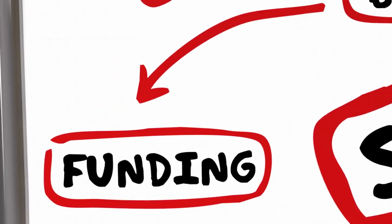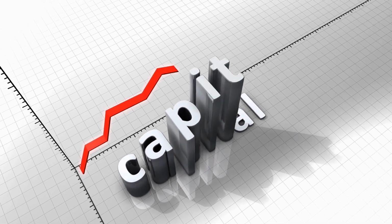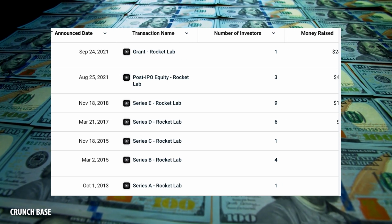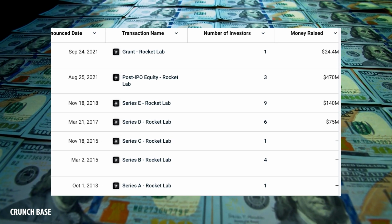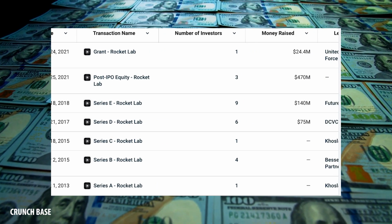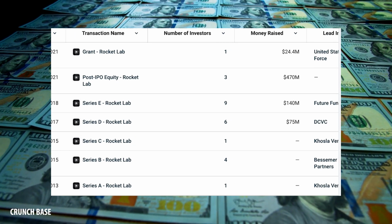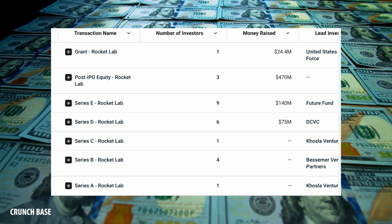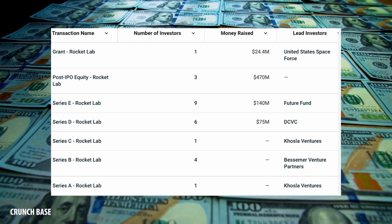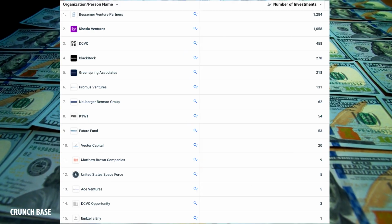So how did Rocket Lab get to where they are today? Let's take a brief look at their financial history for starters. Rocket Lab used a total of 5 rounds of private funding prior to going public in August of 2021. These rounds of funding, Series A through E, provided Rocket Lab with the capital needed to design, build, and deliver their first launch vehicle, private launch facility, begin operations as a commercial launch provider, and fund the acquisition of Sinclair Interplanetary to strengthen their evolving satellite division.